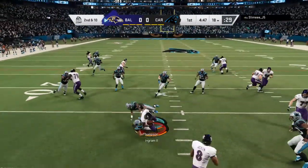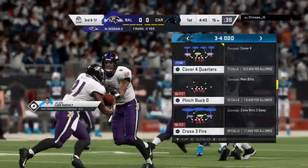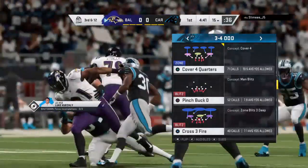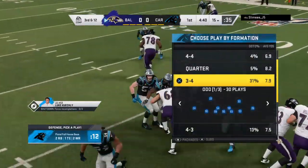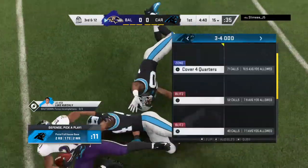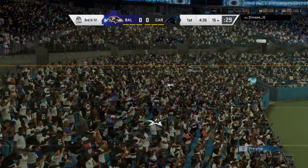They'll run for the first time with Mark Ingram, and he is met in his tracks behind the line of scrimmage. It's a loss of 2, now 3rd down. That didn't appear to be a run blitz. He just darted in once he saw the run develop. That appeared to be a case of see ball, get ball.